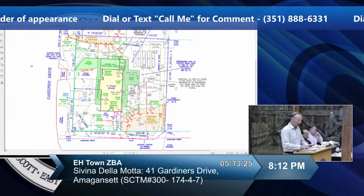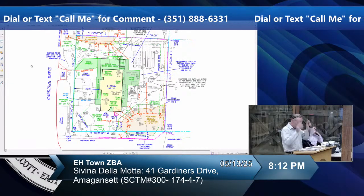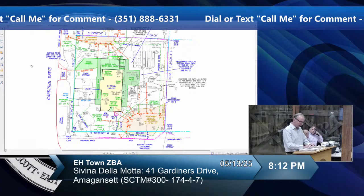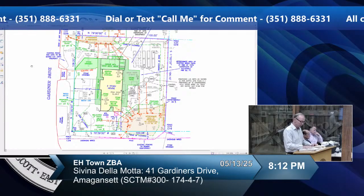Again, and I spelled it out in my memo, we're not proposing much. We're proposing a garage, and the numbers in 1979 were approximately 1,195 square feet of building coverage.